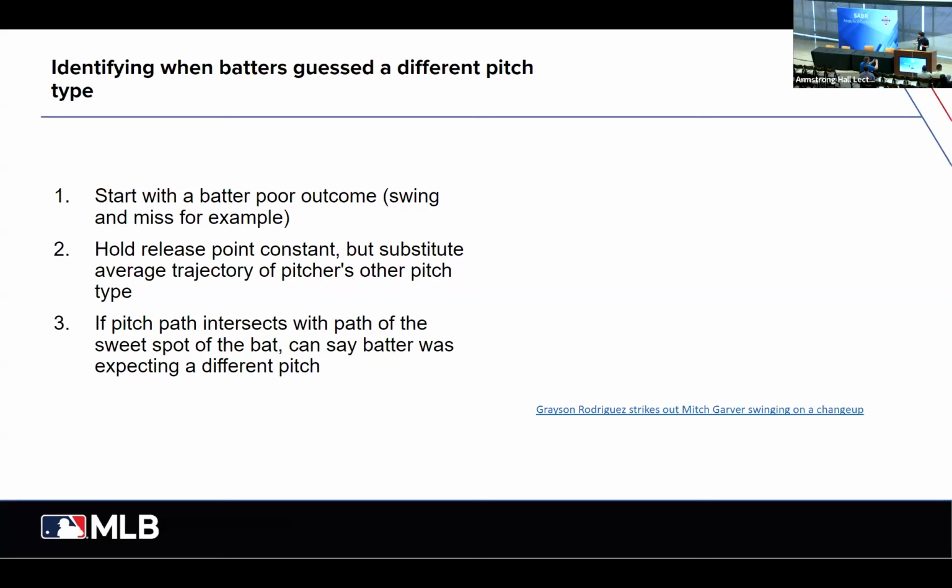So what I did here was ask, can we figure out when a batter was expecting a different pitch type than he got? One of the methods I tried was to start with a batter with a poor outcome, like a swing and miss. We could hold release point constant, but substitute the average trajectory of the pitcher's other pitch type. Say a guy swung and missed on a slider. We know what his average fastball looks like. We could keep the release point the same, under the idea that the player can probably pick up the release point accurately, but maybe can't pick up the spin or the movement quite as well. And then we draw the two together.